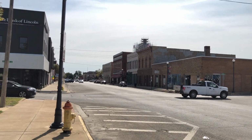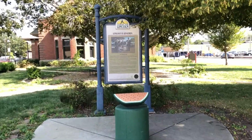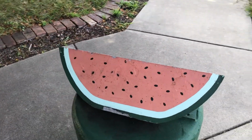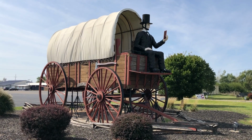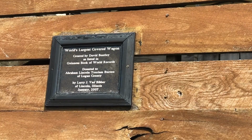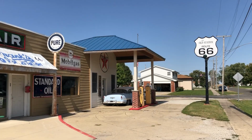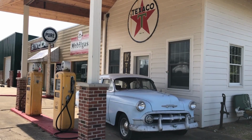And then heading on into Lincoln, Illinois. This is hilarious to me. They have a watermelon monument because it was near the site that Abraham Lincoln christened the town with the juice of a watermelon. Lincoln's also got the world's largest covered wagon with Mr. Abe Lincoln sitting on top, and it's recognized by the Guinness Book of World Records. By the way, it's crazy how much stuff is on Route 66. You can't drive more than like 10 minutes without stopping.